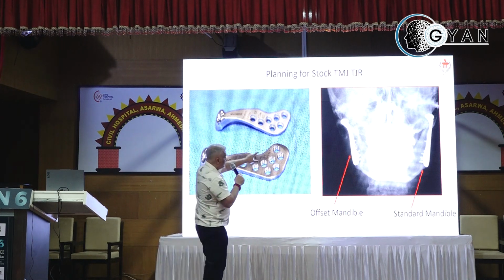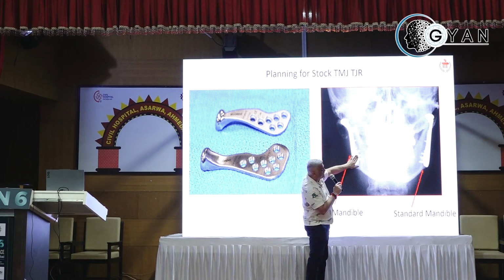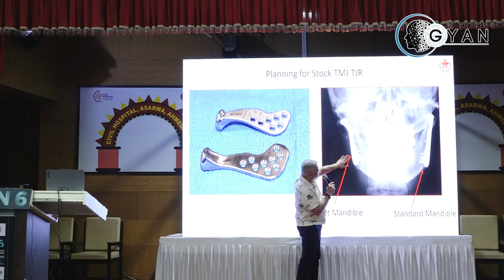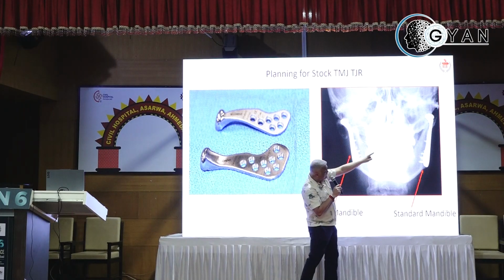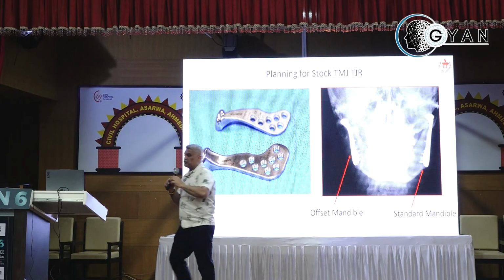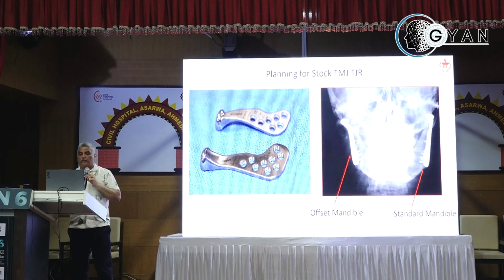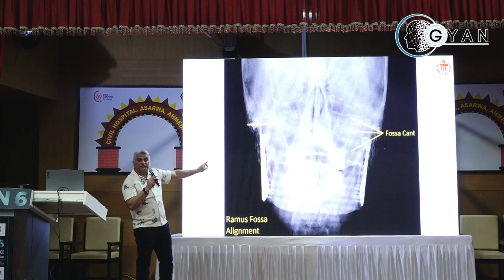Very simple. You see this particular patient, the anatomy of the ramus on the right to the left is totally different. You see the anatomy on the right side, there is going to be a deviation of the mandible or the ramus outwardly. Can you see that outward pouching of the condylar head there? Yes. Whereas you see the other side, it's in line. So how do you establish this? All you have to do is take a PA view mandible, drop a perpendicular on the ramus of the mandible. If I were you, I would have taken a picture of this line.